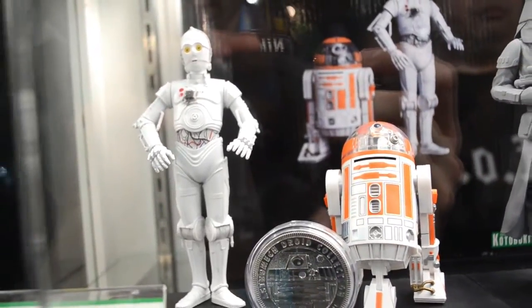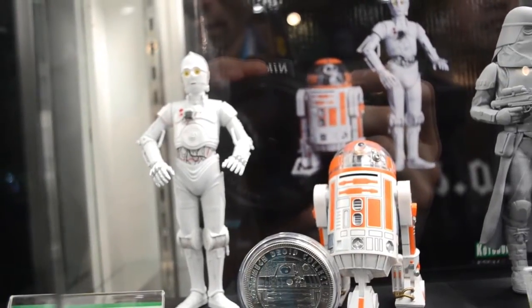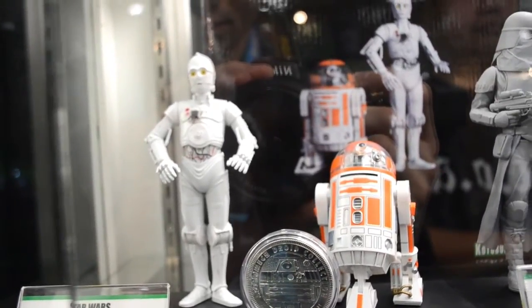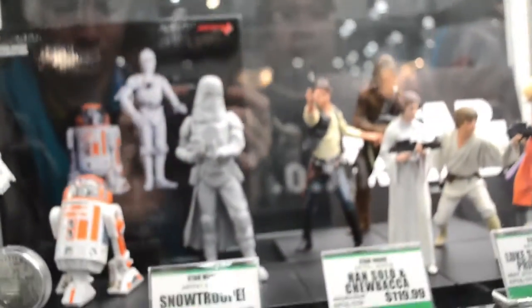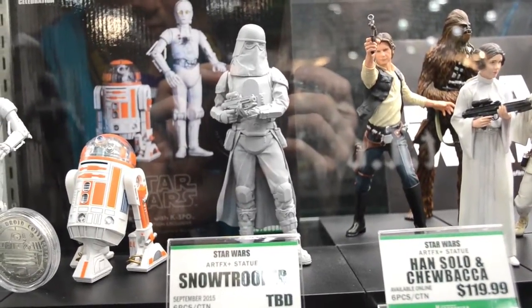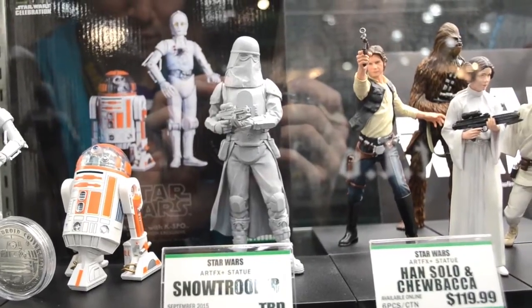For those not attending the convention in April, we'll have an exclusive pre-order open up the first week of April on our website, KOTOUS.com. We're also announcing for the first time the Snow Trooper 2-pack. These are ARTFX Plus statues, so again, 1/10 scale. Two Snow Troopers will be included in the package with additional parts to do roughly 4 to 6 different poses.